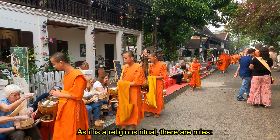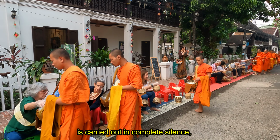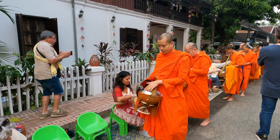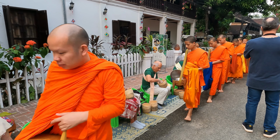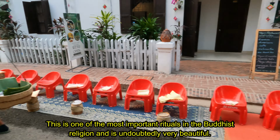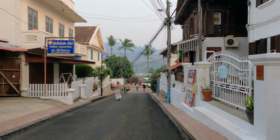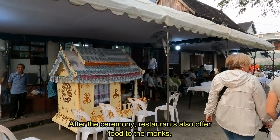As it is a religious ritual, there are rules. It's carried out in complete silence. Shoulders, chest, and legs must be covered. And there is no physical contact with the monks. This is one of the most important rituals in the Buddhist religion and is undoubtedly very beautiful. After the ceremony, restaurants also offer food to the monks.